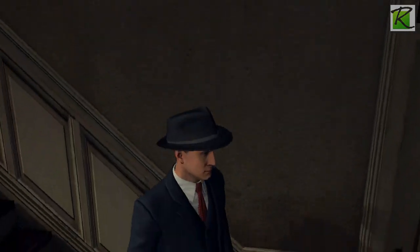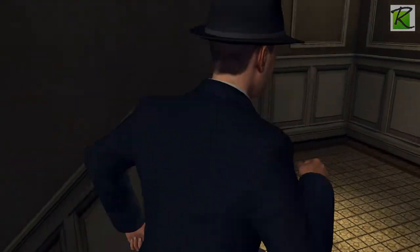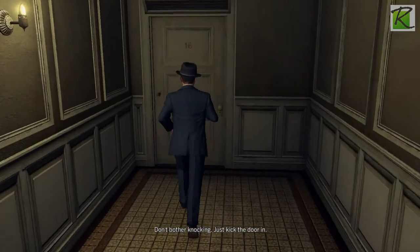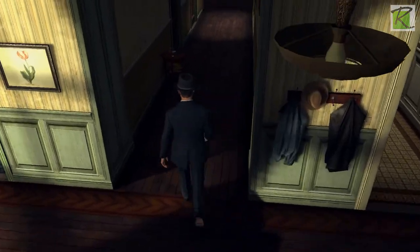Wait, hold on. Is this the right floor already? What floor is this? 10. No, that can't be it. It needs to be a bit higher. Come on, get around the corner. Here we go. 16, right at the end. Don't bother with the nicest knock, just kick the door in. Okay, take a look around and see what you can find. Whip out the gun. Alright, let's see what we got.